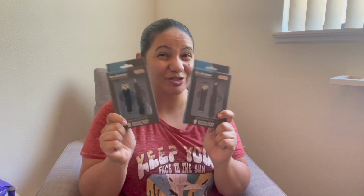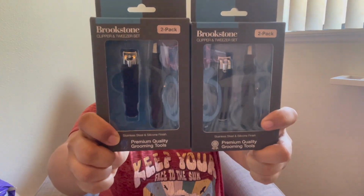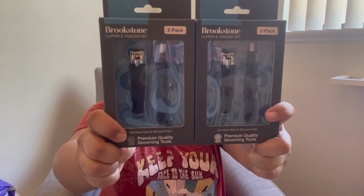So I picked up two, maybe to give one to my husband, or maybe to give to each of my stepdad and my father-in-law, whoever. But I thought that was just a great item to have on hand to put in a gift basket. So I picked two of them up. They still have quite a few more, so if I do need more, I can definitely pick them up.